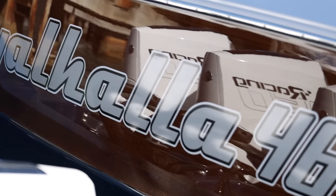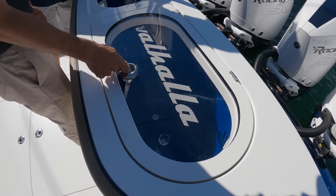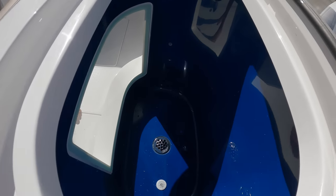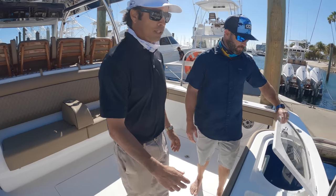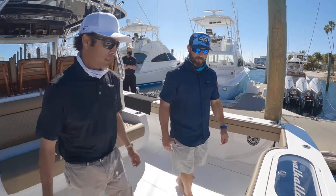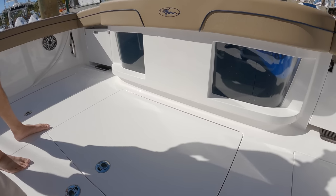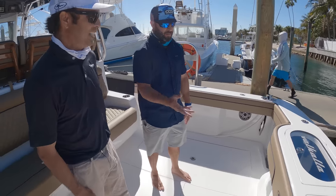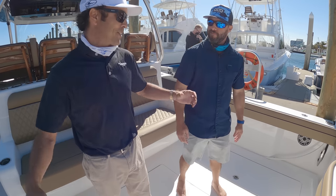Moving forward at the transom here, on this model we went with dual live wells. They have 54 gallons apiece, pressurized live wells. And for the northern crowd that wants a big fish box or one big well, we can do that as well. This customer opted for the clear acrylic lids and the glass light and window. That's really nice. With the extra beam you have here, it definitely makes sense to me. You said 54 gallons each? Yes, sir. 13.4 on the beam. I mean, it gives you a lot to work with.